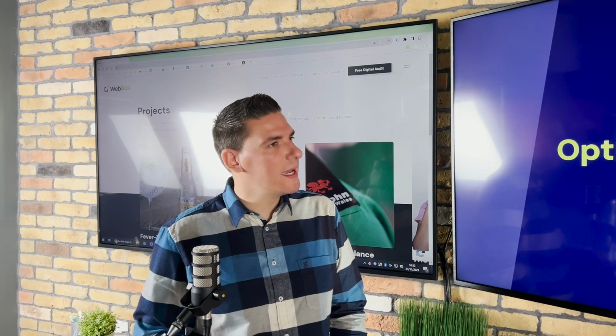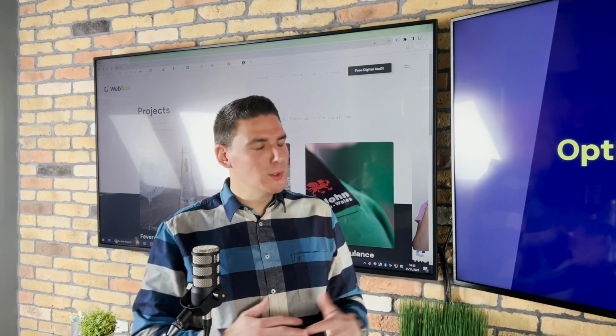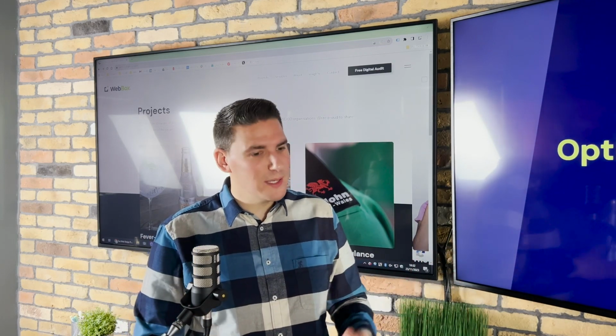It's one of these things where if you're not focusing on page speed, then you can do all the SEO stuff that you want, you can do all the PPC campaigns you want, but there will be a fundamental flaw in any of that campaign. So page speed is fundamental.